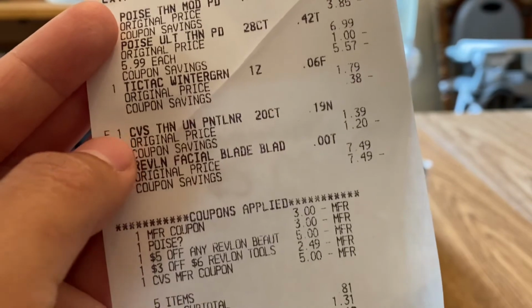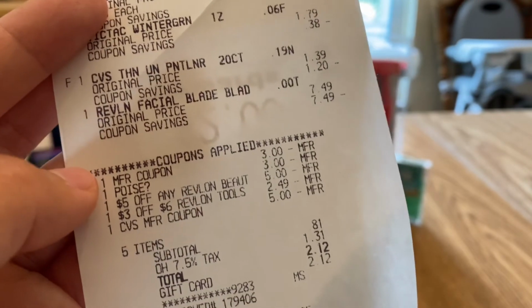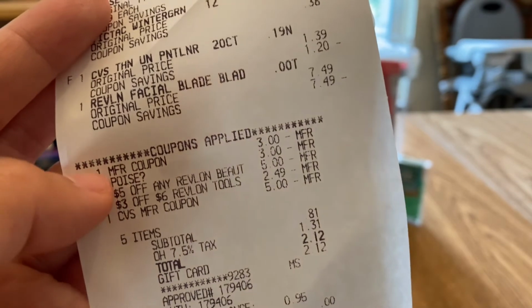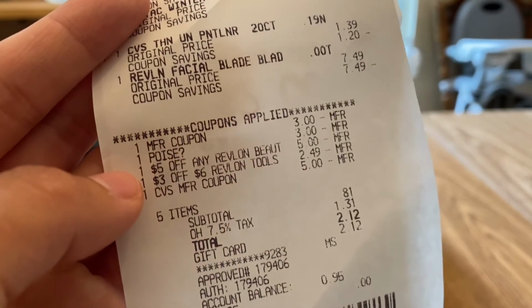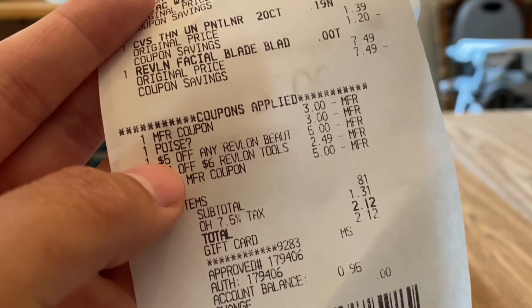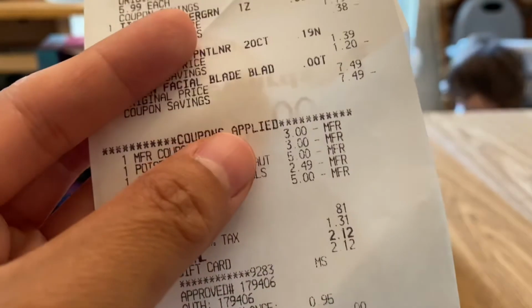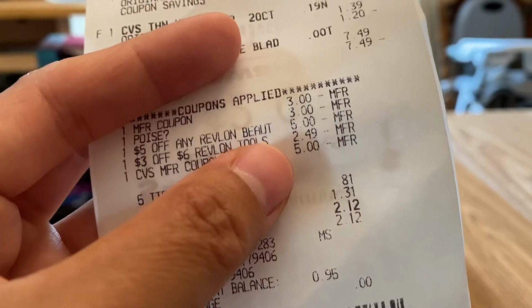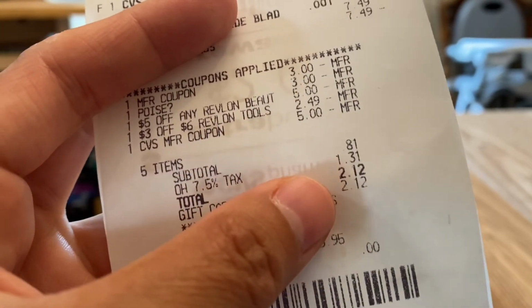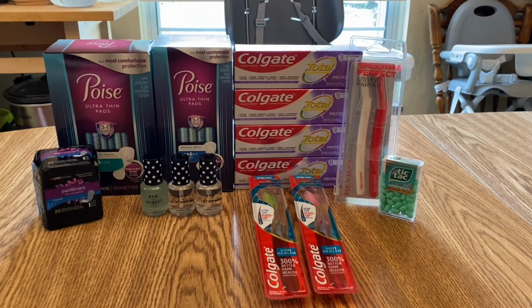It's fine, guys. So here's the CVS liner, $1.39, and the Revlon facial blade, $7.49. Then my coupons are here. So this one is the printable coupon, then the next was the digital coupon. So my $3 off 3 liner pads did not come off, and then the $5 off Revlon beauty tools is here, and then the $3 off $6 Revlon tools adjusted to $2.49 because the Revlon facial blade is only $7.49, and I rolled $5 extra bucks, bringing my subtotal to 81 cents plus tax. I paid $2.12 using my gift card. Then here's the $2 extra bucks for buying the Poise, and then I also got $2 from Ibotta.